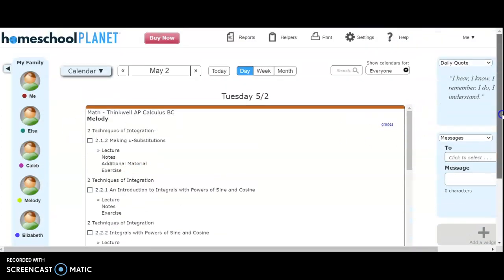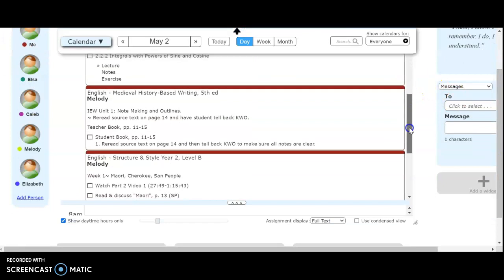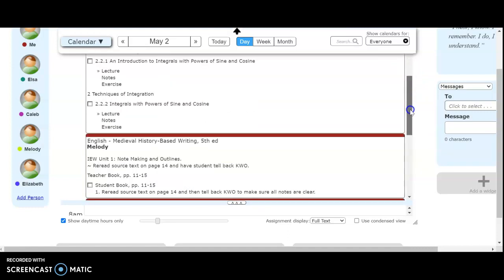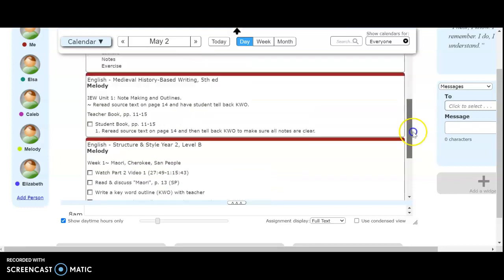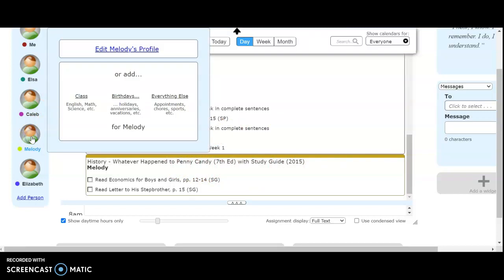So let's see. Today's May 2nd, and this is what it looks like when you first get into it, besides alerting you to all of the things you haven't done. These are her assignments this year. She's working on Think Well, calculus, and she actually has been working on that even while we're here. But she hasn't been working on these, which are both Excellence in Writing, and this is her history, Whatever Happens to Penny Candy. So let me get into her.